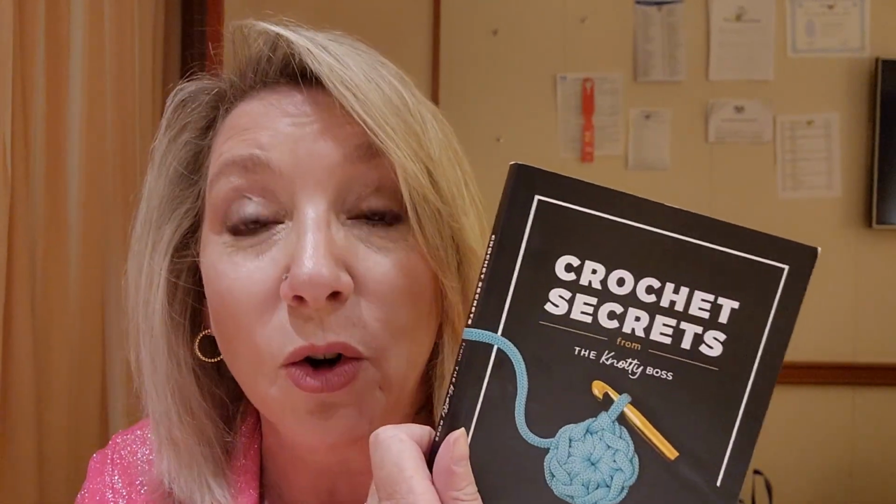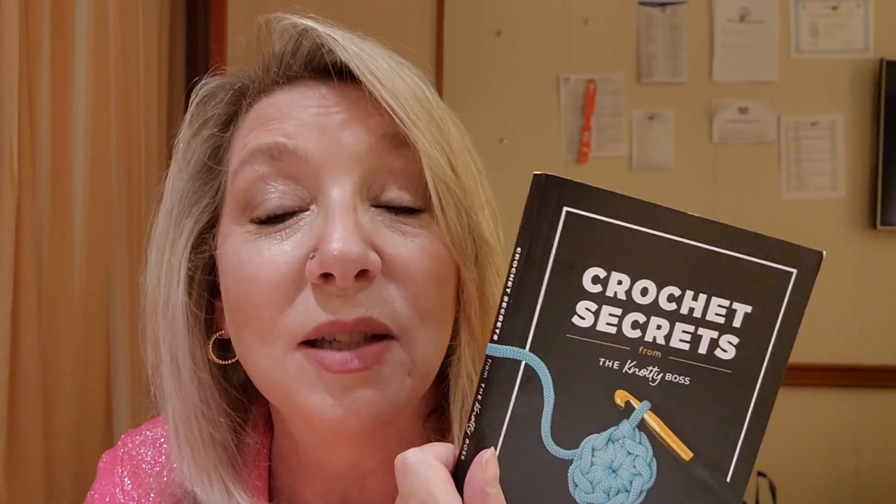This needs to be on your Christmas list. I'm telling you right now, this book is the bomb. It's tiny, so you can put it in your craft bag if you want, or just make sure that it's got a place of notoriety on your bookshelf.